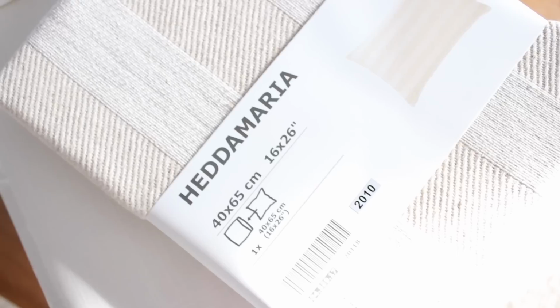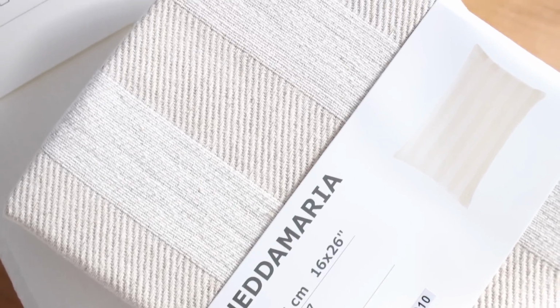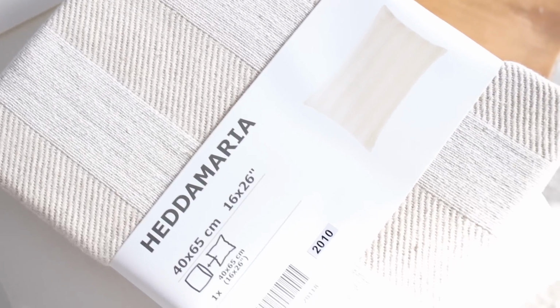Oh, I did actually get this as well, this pillow cover. They have really great pillow covers that are pretty affordable. I think this one was like $6 or $7. So it's just a really pretty cream stripe.